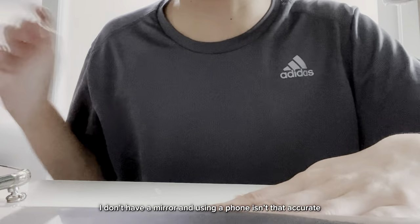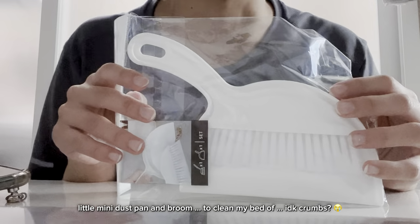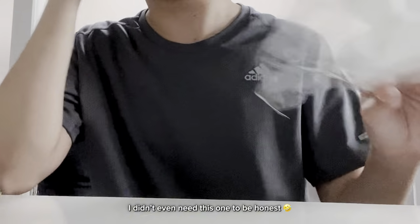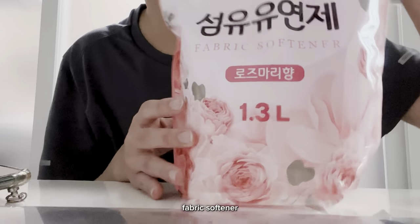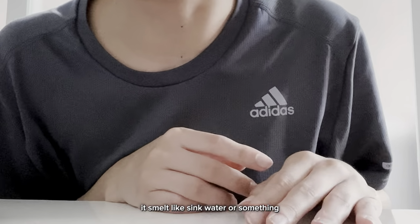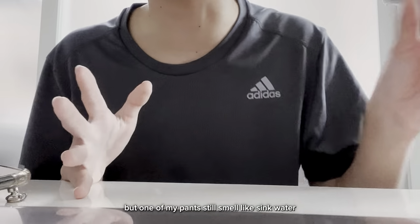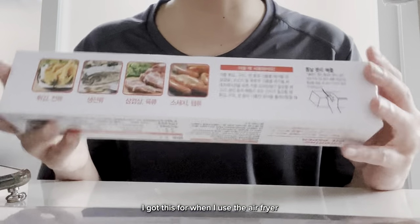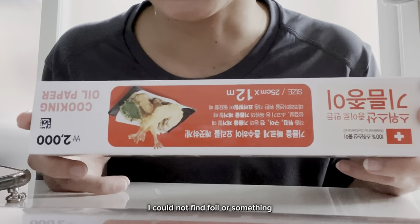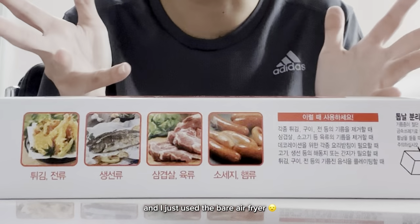And sometimes the phone isn't that accurate. Little mini dustpan, like, I don't know, for my bed if I don't clean it. Fabric softener. The first time I did my laundry, it smelled like sink water or something. It went away after a while, but one of my pants still smells like the sink water, so maybe this will help. I got this for when I use the air fryer, because the first time, I could not find foil or something, and I just used the bare air fryer.